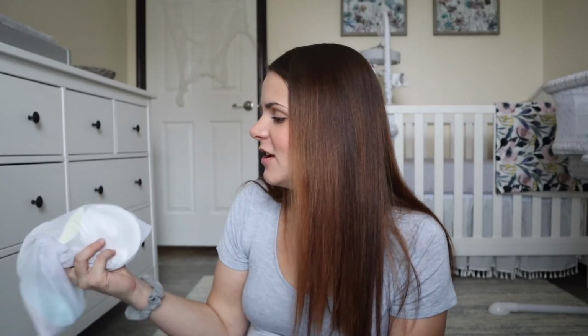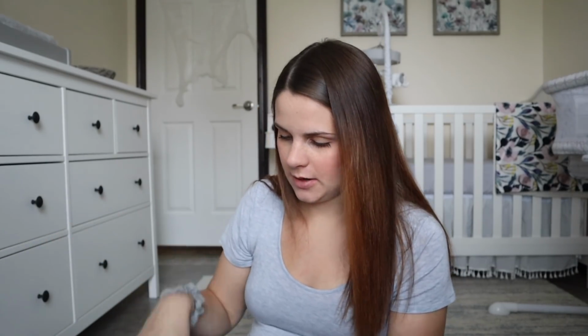Depending on how much milk I have, obviously your milk coming in is different for everybody. If my milk decides to come in a little bit earlier while I'm still at the hospital and I'm spewing everywhere, these will come in handy, but I probably won't need to use these that much if my milk comes in at a regular rate, which is like 2 or 3 days.